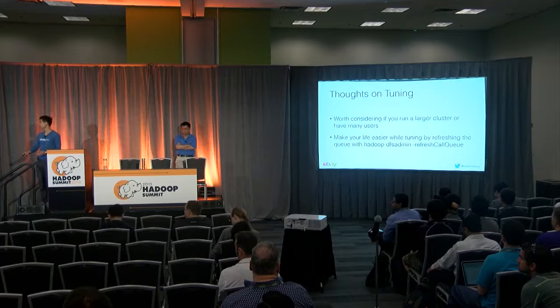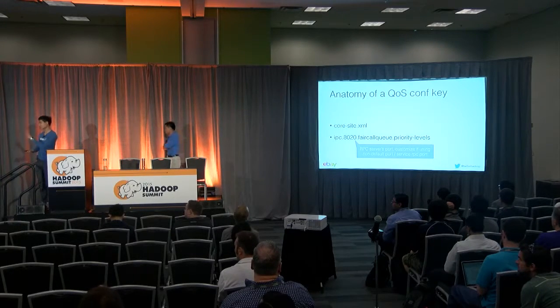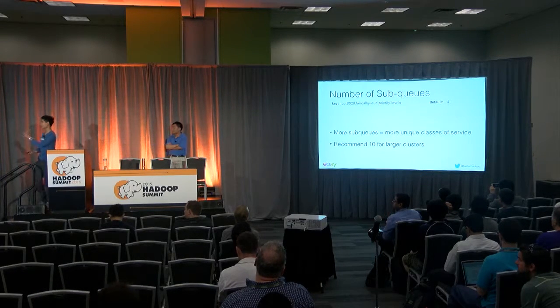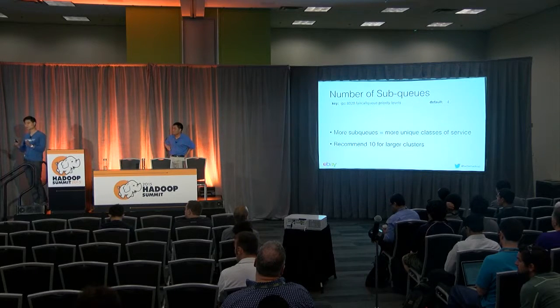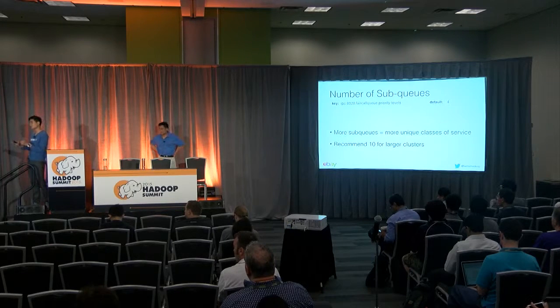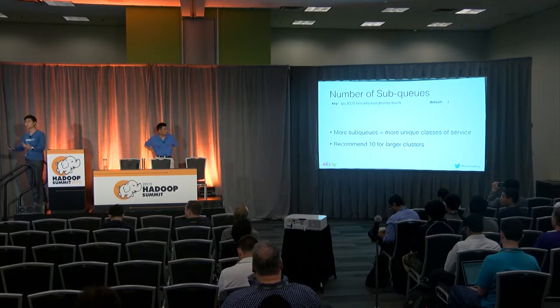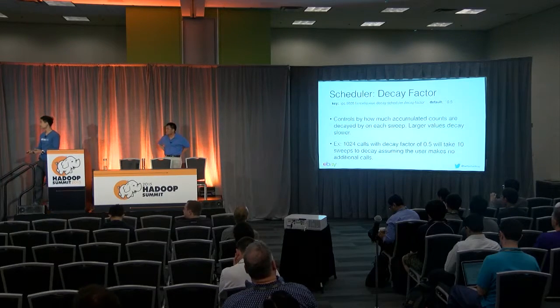There are a number of things that you can tune, and they're all controlled by the same style of configuration keys. The first is the number of sub-queues, which we call priority levels. The more sub-queues you have, the more unique classes of service you have. But it also controls the percentage that users cannot exceed. So if you have 4 sub-queues, users will start to be penalized after exceeding a 25% share of the cluster, when things are really busy. If you have 10, it'll be 10%. We run 10% at eBay, just for reference. Or sorry, 10 sub-queues.